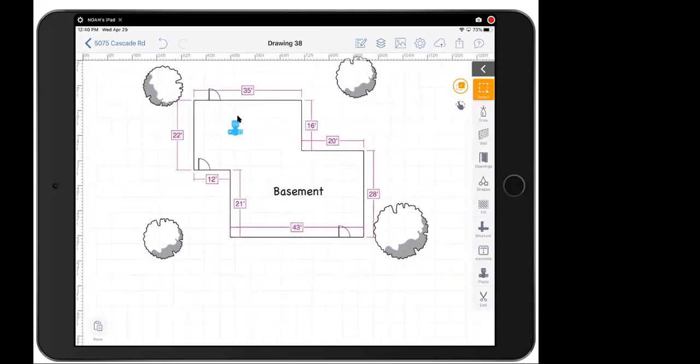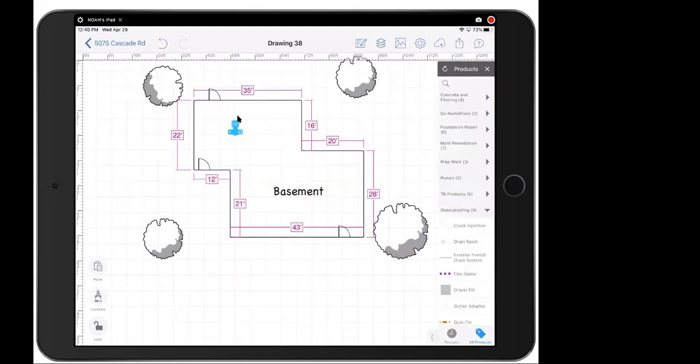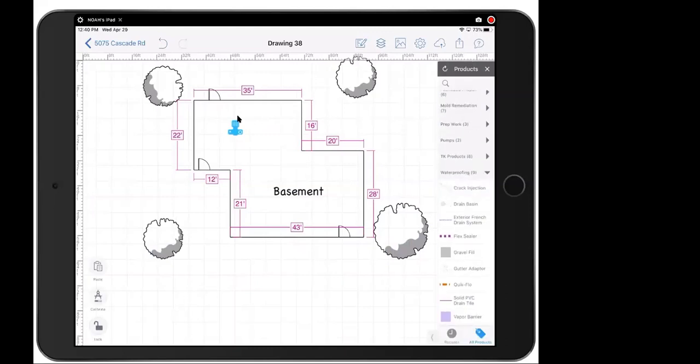And the next thing we're going to do is open up products here to the right, and we are going to draw in our scope of work for the customer. So what I'm going to do in this instance is say we're doing some perimeter drains along this rear wall on the right one, and I need to price it out. Well, I'm going to select the quick flow drain system from the right, place my finger on the screen, and then just draw in wherever I'm going to be placing that service.